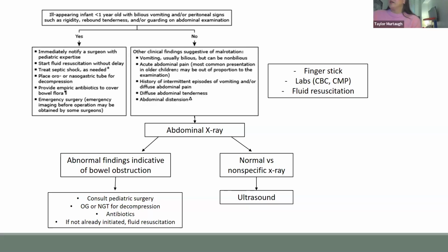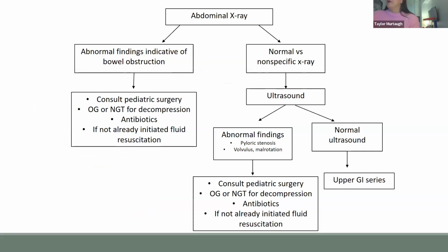If, on the other hand, it's a normal or non-specific X-ray, you should proceed with ultrasound. On your ultrasound, if you find any abnormal findings, typically signs of pyloric stenosis or volvulus or malrotation, again, you're on the same pathway of pediatric surgery, OG-NG tube, antibiotics, and fluid resuscitation. If you have a normal ultrasound, these kids are going to come in for observation and an upper GI series. Just to note, most abdominal ultrasounds will just be utilized to determine pyloric stenosis. So pretty much, if no pyloric stenosis, then patients will need an upper GI series.